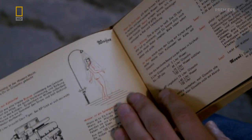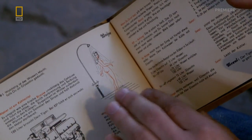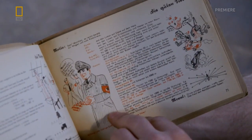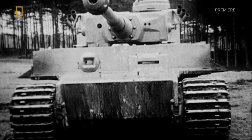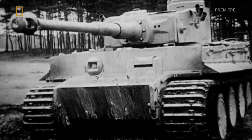To grab attention, the Tiger manual includes pictures of scantily clad women, and Armaments Minister Albert Speer, telling gunners not to waste ammunition. It also features clever tips on how to deal with the tank's exceptional weight.